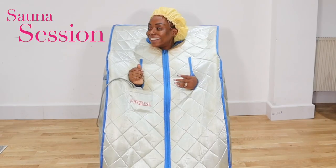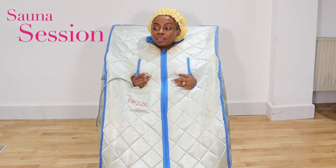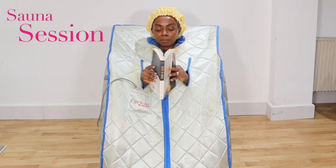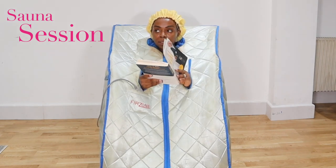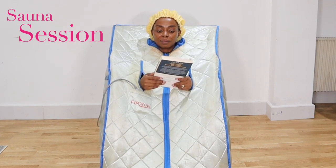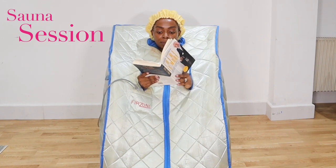So guys, I enjoy sitting in the sauna several times a week, not only for weight loss, but also because it has a lot of health and beauty benefits, you guys. Because of the sweat, it removes the dead skin cells, it improves the skin, and it also helps with some skin conditions like acne, eczema, and cellulite. Oh my gosh, guys, this sauna has so much benefit. I'm using the infrared sauna. It's the best type of sauna to use.